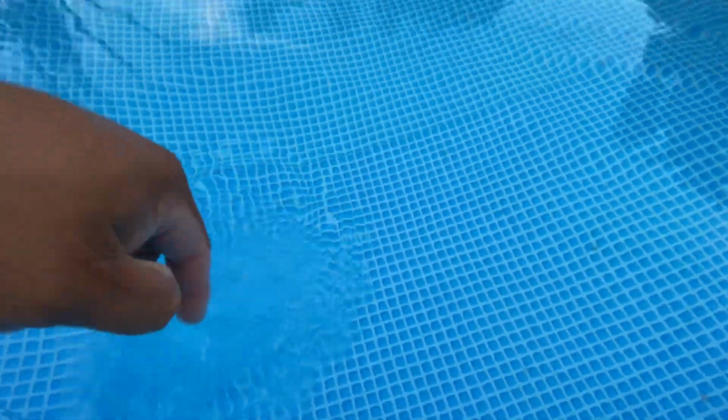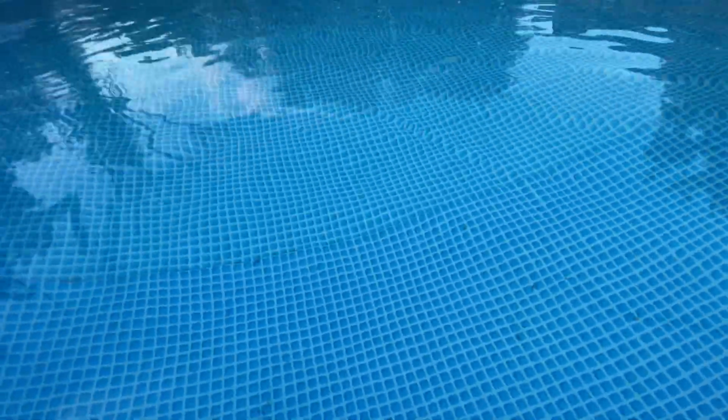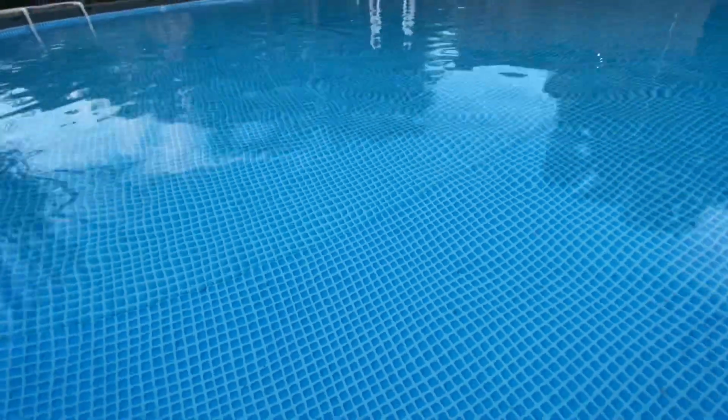Sure, I could run the pump for 8 hours a day and still have a clear pool, but I'm talking about not having to vacuum as often. I mean, I could get this with my hand vacuum in a couple minutes and be done with it. Or I could throw my auto vacuum and let it do its job however I see fit.